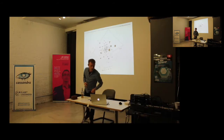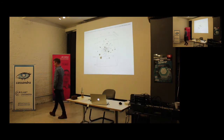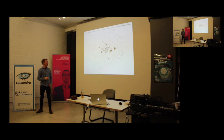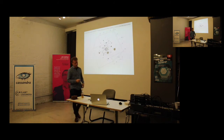Other stuff we do with that from a data science perspective. This is looking at clustering a bunch of those customers, 600,000 customers in the middle, and looking at data that they give us about their household, and then clustering that data to try and understand where big groups of our customers are. So that's another interesting thing that we do with that data.